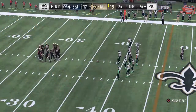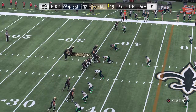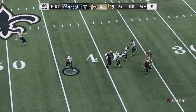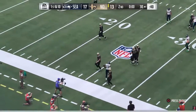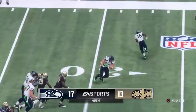And they line up now for what will likely be the last play of the first half. Here we go now. They'll throw now on the final play. Into heavy traffic, and it's intercepted. Tedrick Thompson picks it, and he will be out of bounds as time has run out on this first half. So we've come upon halftime with the visiting Seahawks.